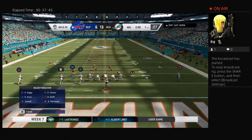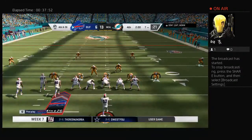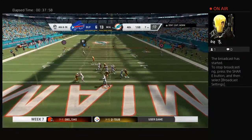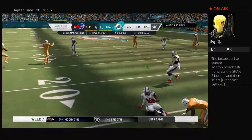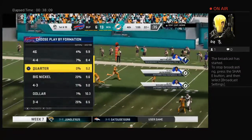Down 7, and they've got to go for it here on 4th down. Allen will look to throw for it on 4th. Got a man open. That's Devontae Parker, complete. And he's not able to get away. He is stopped well short of a first down.